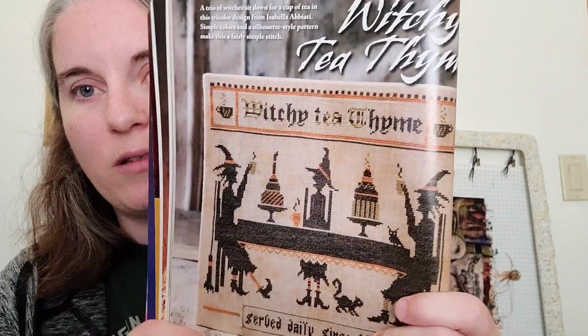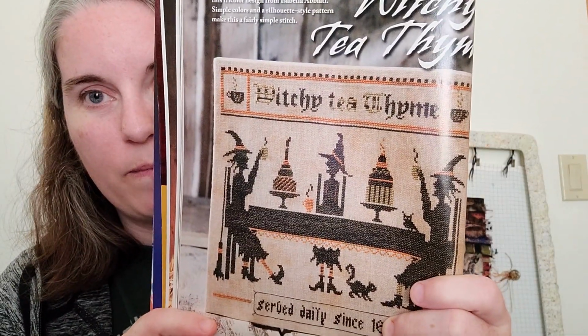So that is Witchy Tea Time. My goal for this one for 2020 was to get half of it done. It seems quite a bit, but I mean, guys, it's only 3 colors, and there's massive blocks of black.